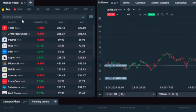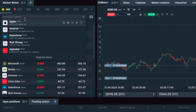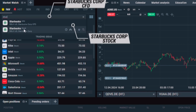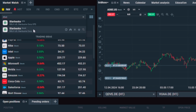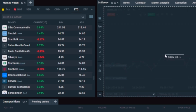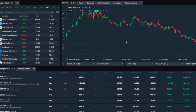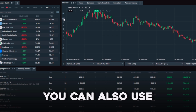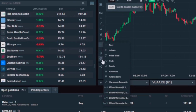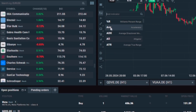So, let's go to the market watch to add Starbucks with the ticker SBUX, and pay attention to this little detail. If you want to buy it for trading, you can choose the CFD option. But as I want to invest for the long term and own actual shares of this company, I will choose the option that says stock. Then I will drag it onto my charts to see the price fluctuations. Just like on TradingView, you can also use XStation 5 for technical analysis, as you will find several indicators and functions that you can use.